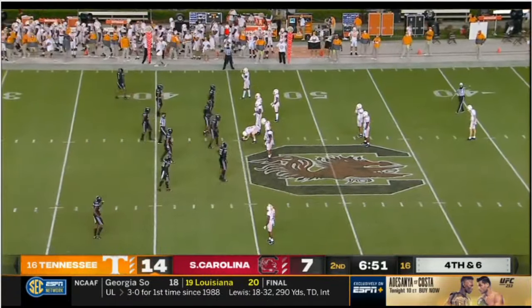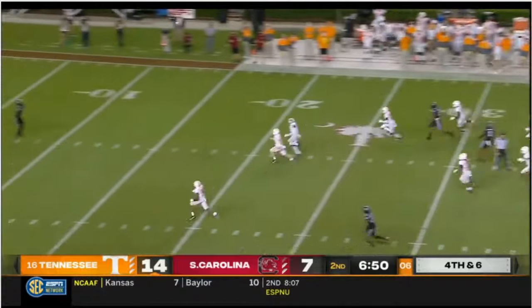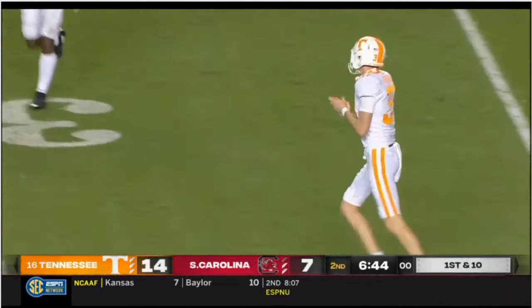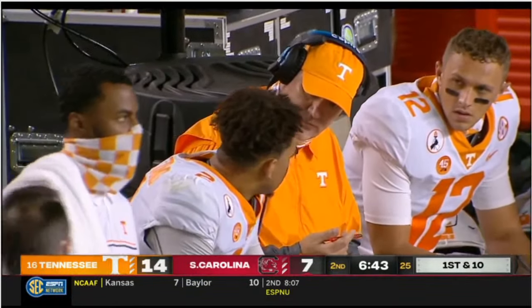Played football, and at least in Tennessee's case, in 9 months, and South Carolina's over 10. Good punt, and at the 4-yard line, it's fielded by Jamie Robinson. Tennessee and Paxton Brooks have pinned the Gamecocks deep.